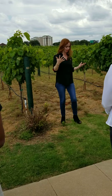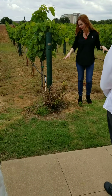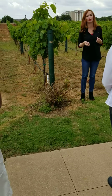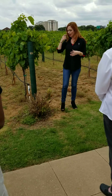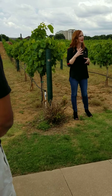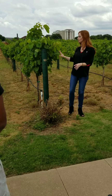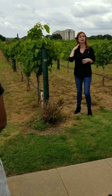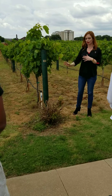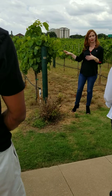One of the things I like to point out here are our rose bushes. They kind of look a little sad and pruned right now, but they actually serve a really important purpose out here in the vineyard. If there's any bugs or pests or mold or fungus or anything like that in the area, they'll always attack a rose bush before it ever attacks a grapevine. So the person that takes care of our grapes will keep an eye on these to give us a heads up as to what we need to look out for in the vineyard.